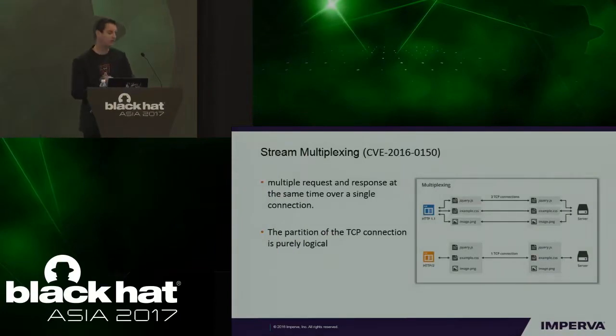Okay, moving on to the second vulnerability. The second vulnerability is in the stream multiplexing mechanism. Multiplexing addresses the latency and head-of-the-line problems by allowing multiple requests and responses at the same time over a single connection. However, the partition of the TCP connection is purely logical. And as such, it can be manipulated by an attacker to send frames and streams out of context.